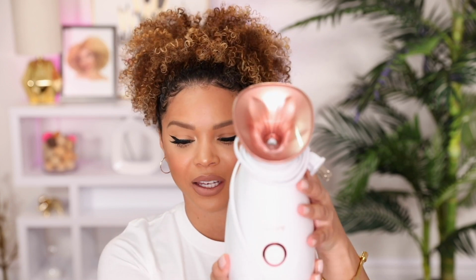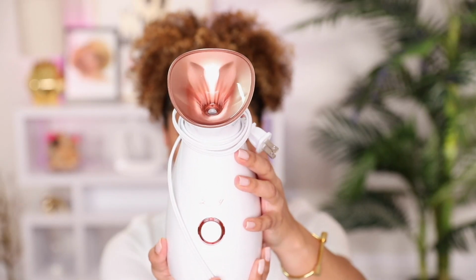The next product I want to talk about is also one of my favorites. All of these things I thoroughly enjoy, but there's a few of them that really hold a special place in my heart, and this is one of them. This is called a facial steamer. If you've ever had a professional facial done, a lot of times they'll use these to open your pores and help them release their toxins.